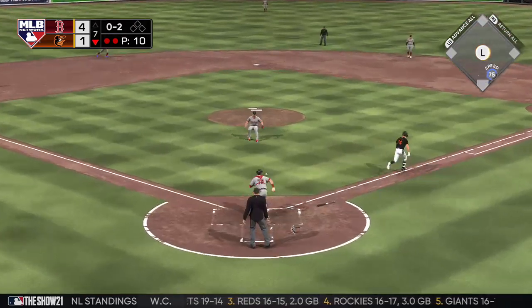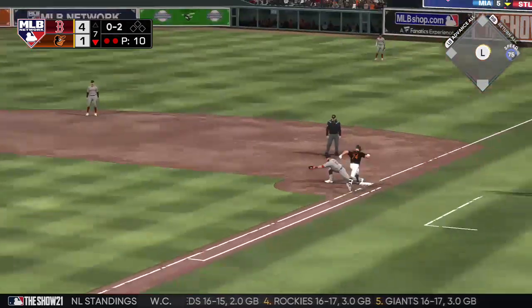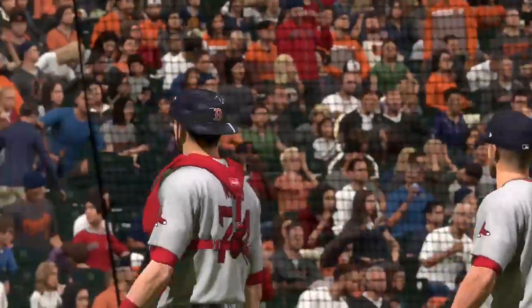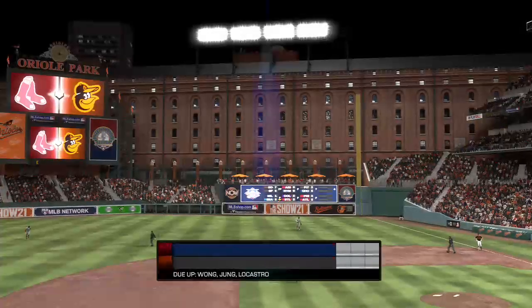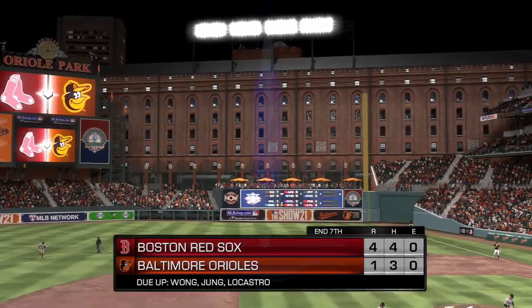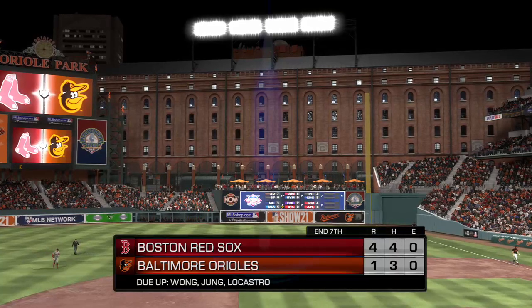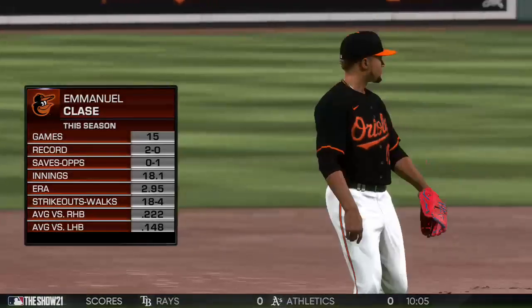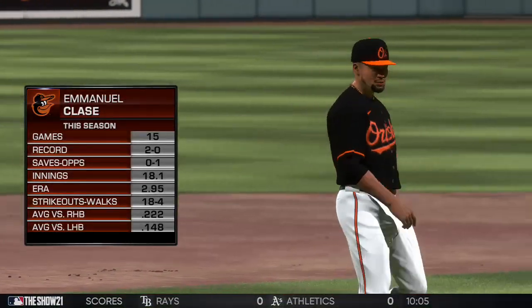Got him to swing on top of that one as this ball's dribbled out in front of the mound, and the throw just does beat him at the bag, so the side is retired. 3 up, 3 down for the Orioles. They trail it 4-1. Emmanuel Clase has been summoned from the bullpen as he'll do so to start the 8th.